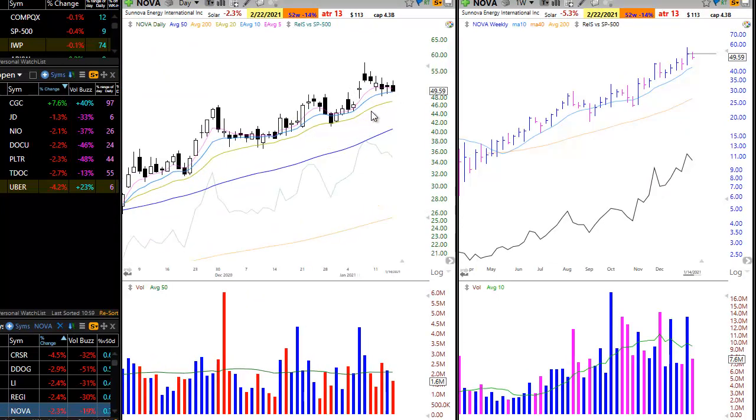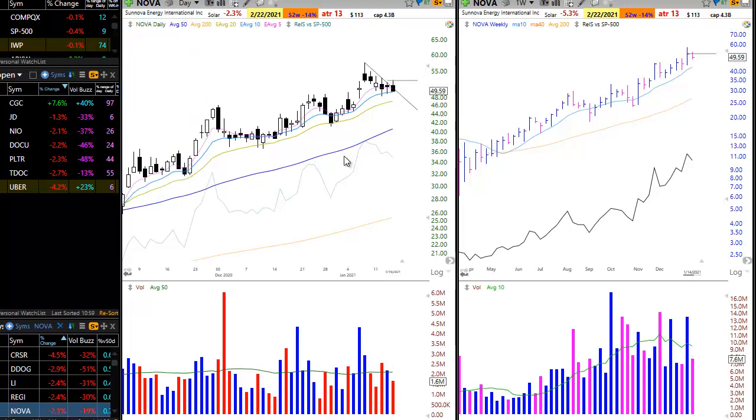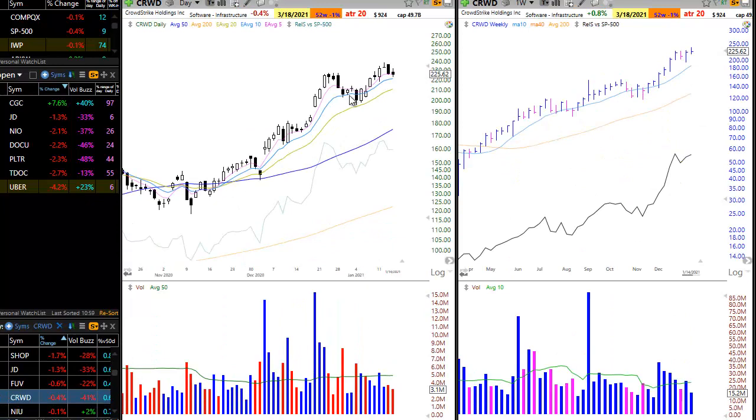NOVA, the same thing. If it can break this downtrend line and get back above Thursday's high, could be in play for a swing. CRD is interesting, especially if it can hold above this 10-day EMA.